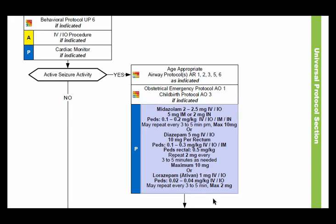Again, it's not as good of an option from the standpoint of the storage of Ativan. It's got a very shortened half-life as compared to the midazolam and diazepam. And Ativan, to prolong its shelf life, they recommend that you have it refrigerated, which is somewhat cumbersome.